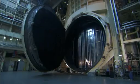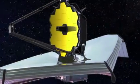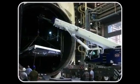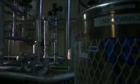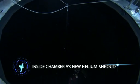Chamber A is currently undergoing upgrades so that it can house the largest satellite, the James Webb Space Telescope, in its testing for the space environment. So for the last 3 years, we've been remodeling the interior of the chamber so it's acceptable for the cleanliness and the temperature that James Webb needs. Some of the things we've done is we've upgraded our helium system, we've upgraded our liquid nitrogen system, as well as updating our airflow management system. With all these upgrades put together, we can now reach temperatures that no one's ever really been able to reach before.